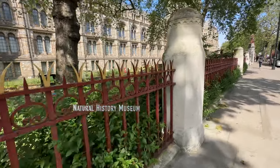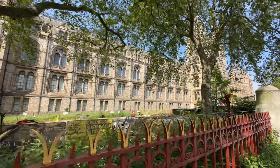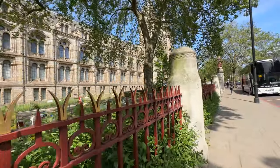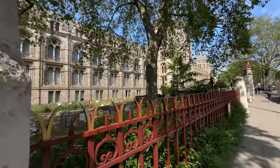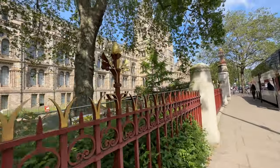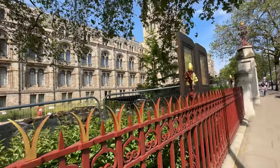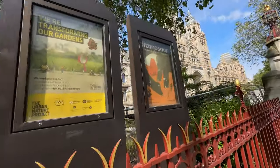Okay, so I had to get a quick little video of this building. This building is the Natural History Museum. What a building to have a museum in. It is amazing from the outside. We did not go in. We were walking to the V&A Museum, but we had to pass by here. I just had to take a quick snap of this museum. It's an amazing building.